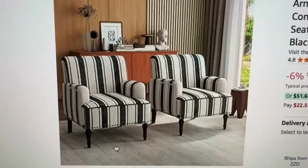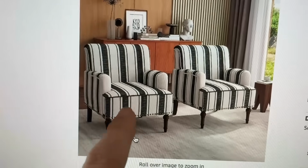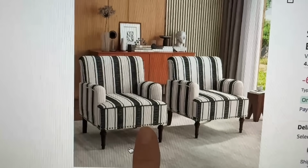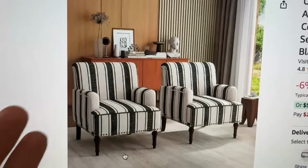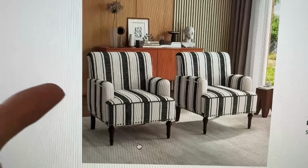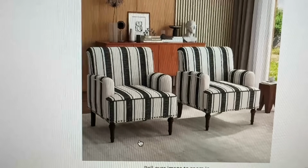I'm also trying to decide if I want to put chairs back in my office. I actually have some chairs picked out. I've had them picked out from Amazon for a while and they're really pretty, black and white stripe. Let me show you. So it's these, but you get two for $300. However, shipping is $100. So it'll be $400 for the set. And I'm just trying to decide if I even want to do that or not.